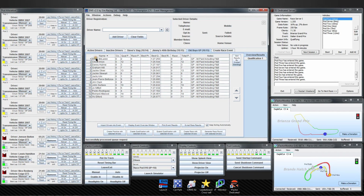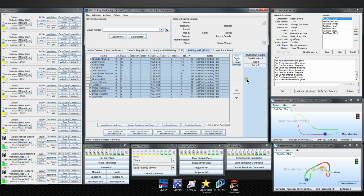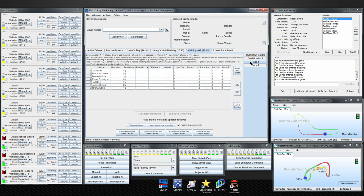So going to the event overview, we've got 14 drivers, all with lap times, and the race controller is going to select all of those and create a race round. Okay, there it is, with race 1 and race 2, and by default the slowest drivers in the first race and the fastest drivers in the second race.